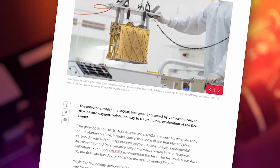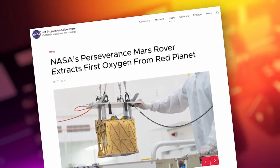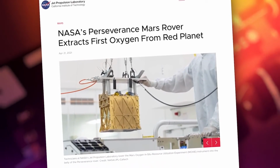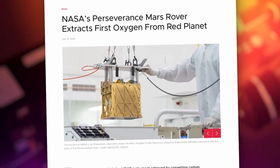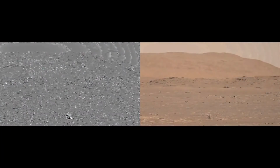It takes the carbon dioxide, I think carbon dioxide or carbon monoxide, that's in the atmosphere on Mars, and it superheats it and converts it, separates the oxygen atoms and molecules, and actually creates oxygen, which is insane.